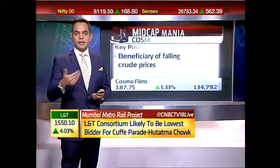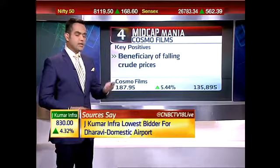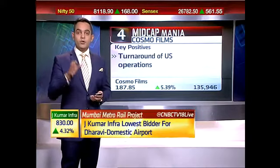What are the key benefits for this particular stock? In fact, they are key beneficiaries, given that they are into packaging. They benefit with falling crude prices. The US operations were a bit of a lag. It was giving you a big net loss.